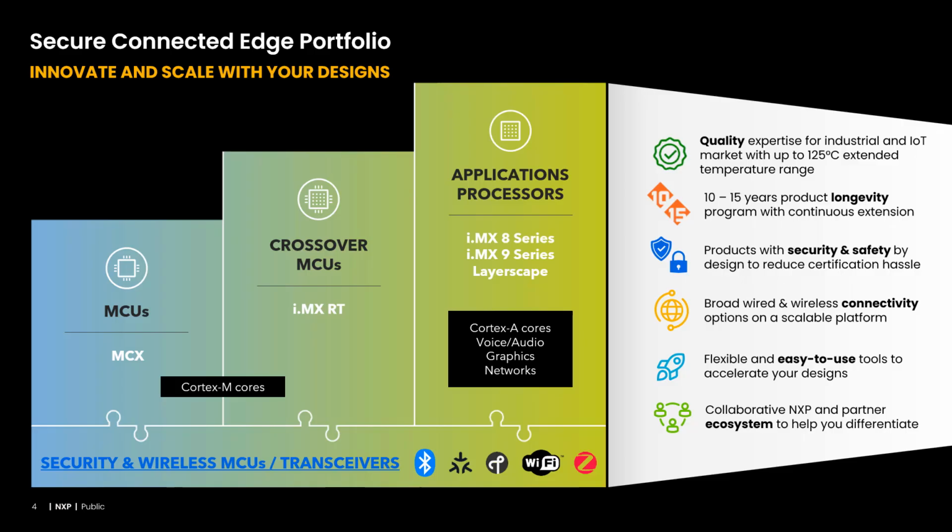All these offerings are designed under NXP's total quality mindset and provide 10 to 15 year longevity for extension of product lifecycle. We also empower these products with technology IPs to make them suitable in some niche markets. And the MCU and MPU can also work together with NXP's security elements, wireless offerings, analog transceivers, and sensors for system solution design.